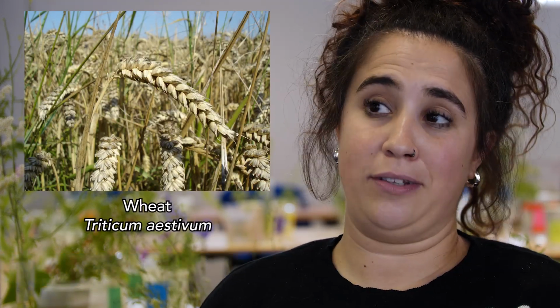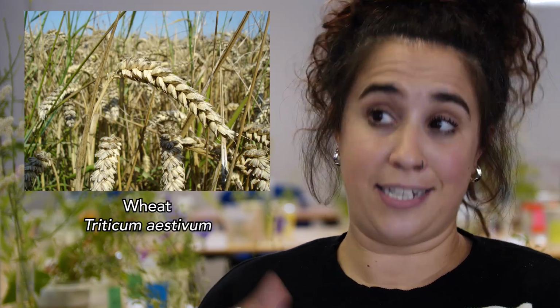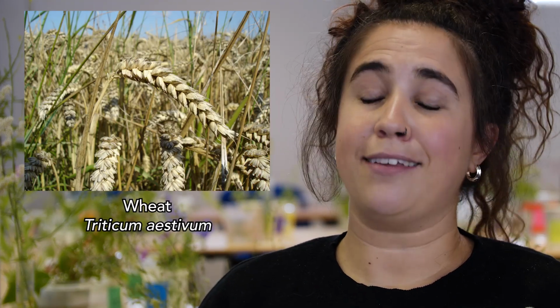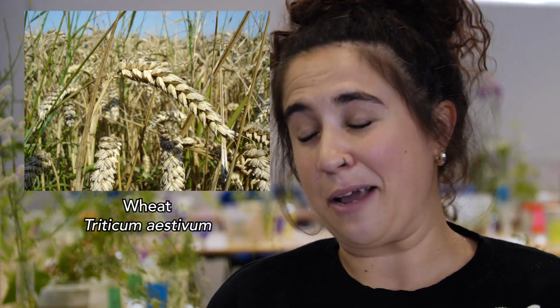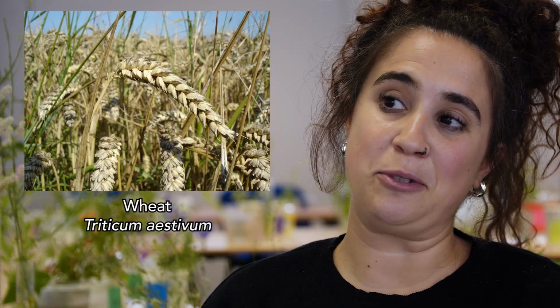I really like working with wheat because it has a really complex genome, and it's so challenging to understand what happens behind the scenes that I think it will probably be my favorite plant to work with. That's the reason I want to work with wheat in the future.